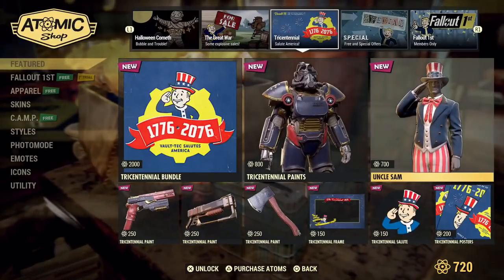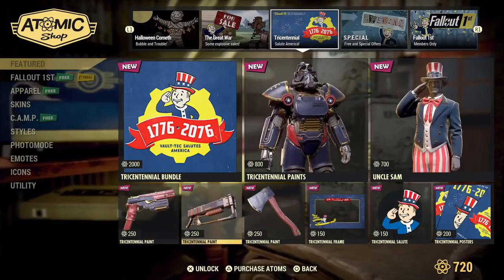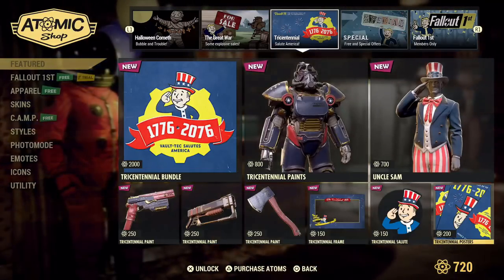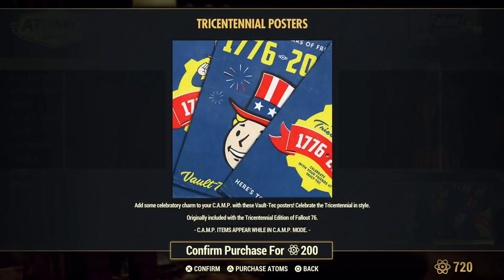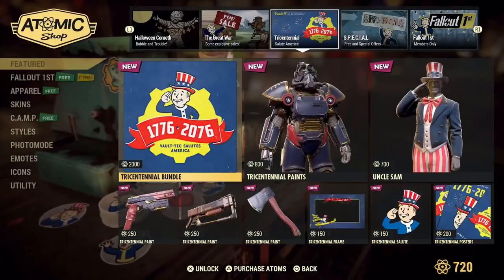Tricentennial. Look at that. Uncle Sam. Beautiful. Got the nice there. Don't use any of these weapons, so they're useless for me. Oh my god, you can buy the Tricentennial. Hang on, what? I thought these were for only if you... Yeah, originally included in the Tricentennial edition. Well, that kind of sucks for the Tricentennial owners.